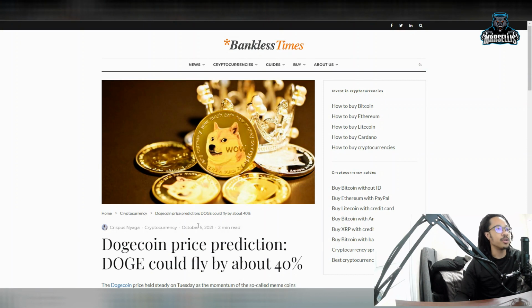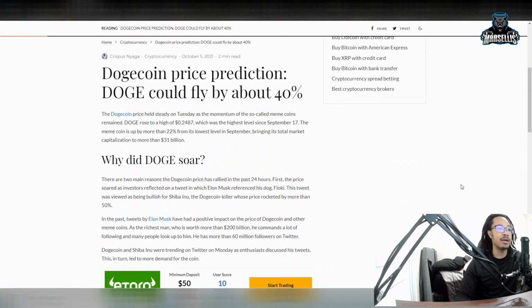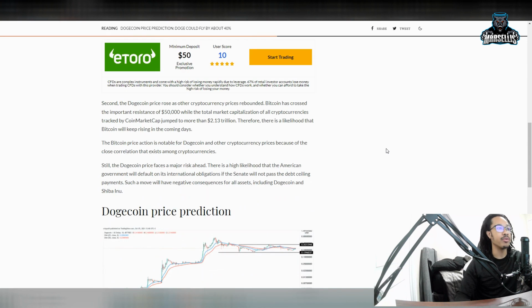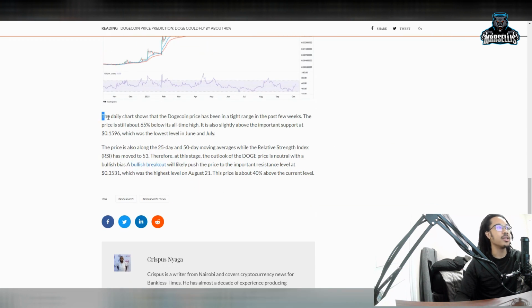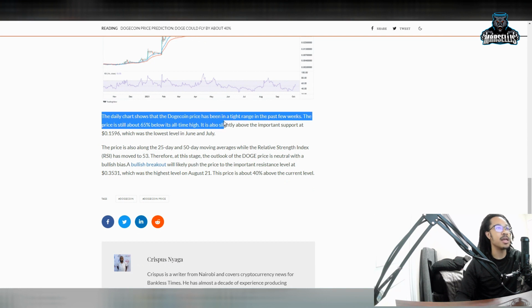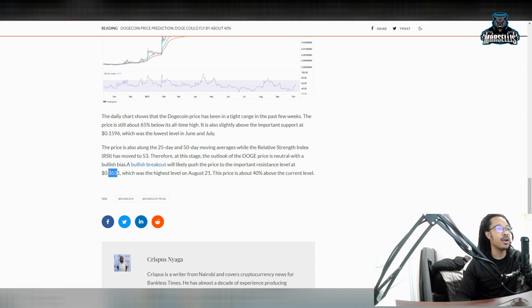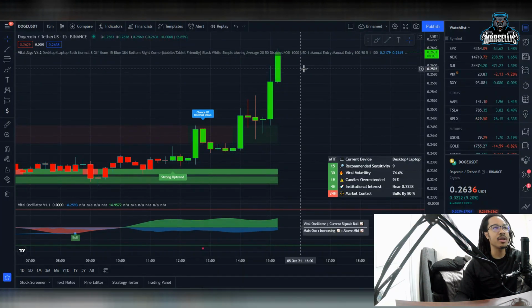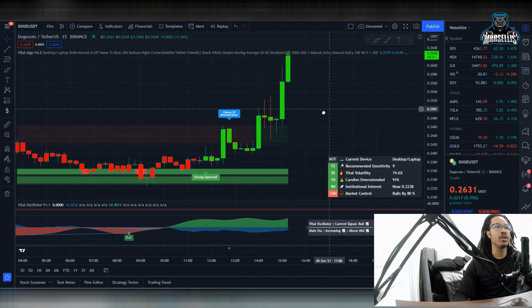But anyways, Dogecoin price prediction could fly about 40%. Like I was saying, 30 cents is really on the horizon right here with Dogecoin. It could really happen very soon. The daily chart shows that Dogecoin price has been in a tight range in the past few weeks. The price is still about 65% below its all-time high. It is also slightly above the important support of 15 cents, they say. So anyways, 35 cents is what they're predicting it to hit. 35 cents, that's pretty big right there. So I'm saying right now, if you want to invest in Dogecoin, it's probably one of the best times.